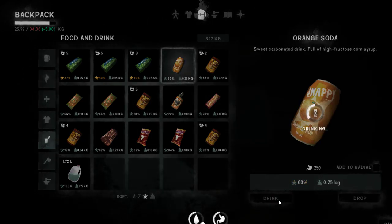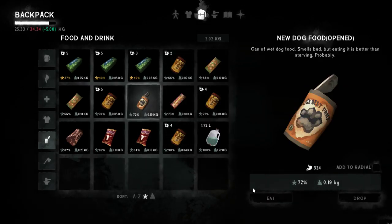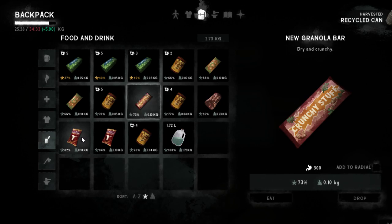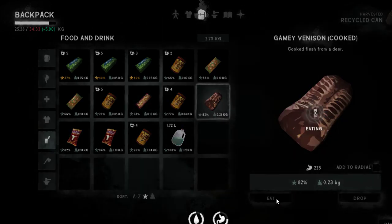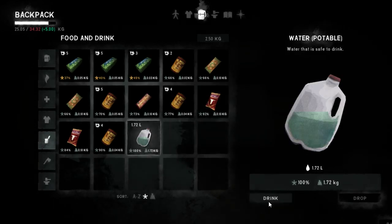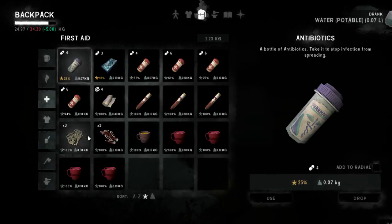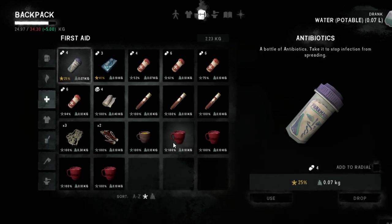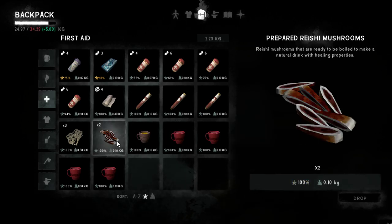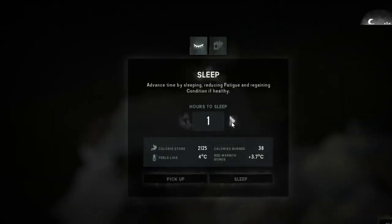Drink that. That'll hydrate us. And eat this because we want that tin can. Lots of this stuff, but we don't need to do that because we're going to recover our condition by sleeping.